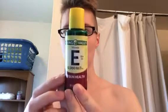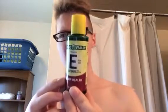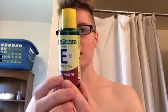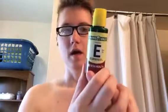So to help with the dryness, I'm using vitamin E oil. I got it at Walmart. I want to say it was about $4. It has soybean oil, vitamin E, and coconut oil. Originally I was just going to get the tablets and break them open, but this one has 12,000 IUs, and the other ones had like 4,000 or 5,000. So I figured that the higher, the better.